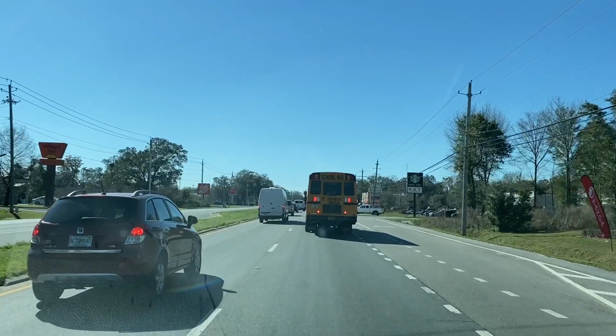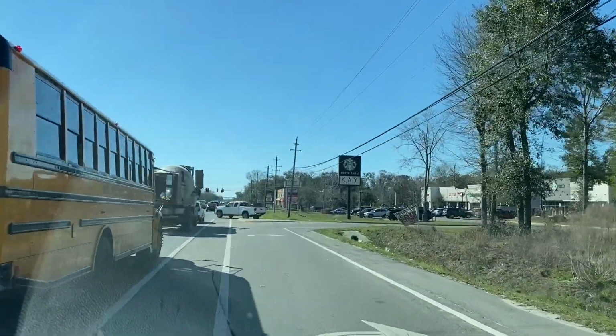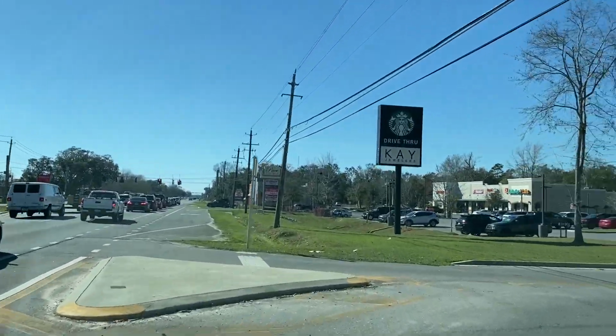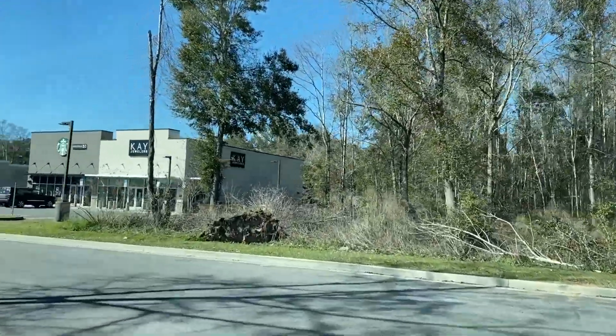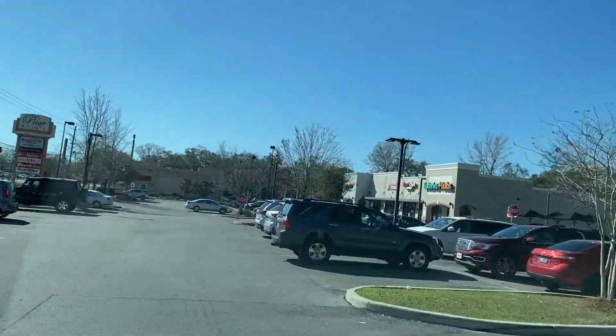And a Starbucks. You want to have Starbucks? Yeah, I could go for a Starbucks right about now. Yes. Let's do it. Hopefully the lines aren't like Alabama bad. No. Starbucks lines in Alabama are ridiculous. If you hurry up, we'll be third in line. Not bad. K Jewelers. That's kind of fancy out here. It's not too bad.